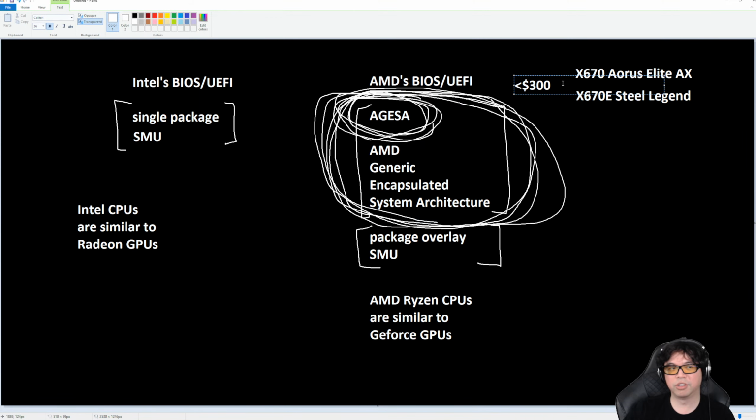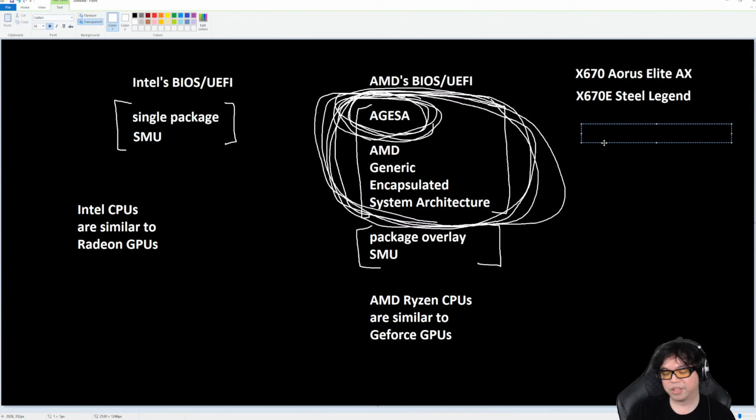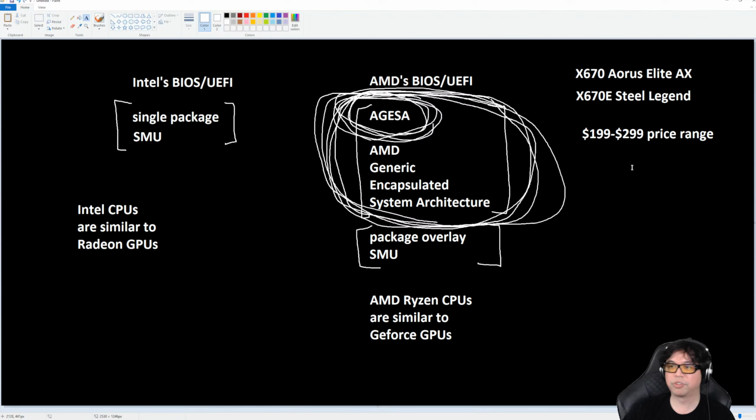These are in the $200 price range, which means they have good VRMs. They have all 4 M.2 slots. There's no lane sharing. You basically get everything you could possibly need. You have your X4 slot, so if you want Thunderbolt, you can add Thunderbolt. If you want to add USB 4, you can add USB 4. If you want to add 10 gigabit networking, you can add 10 gigabit networking. They basically get the job done. So I would recommend stuff in the $199 to $299 price range. This is what I consider the range where you get the most for your money.